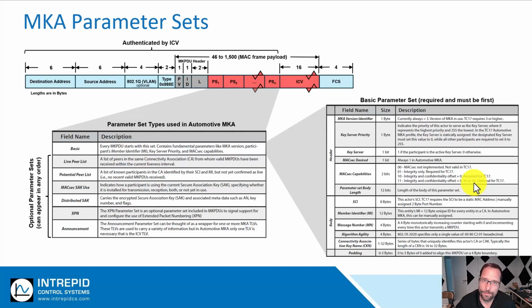The justification for that, or the reason for that, is the bytes can be skipped, thereby exposing the inner ether type and or VLAN so that switches and other entities in the network can act on that information. If they're encrypted, then those values will not be valid.